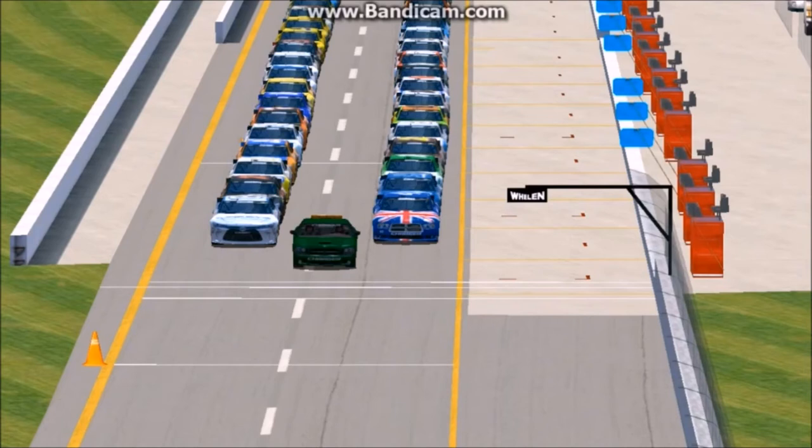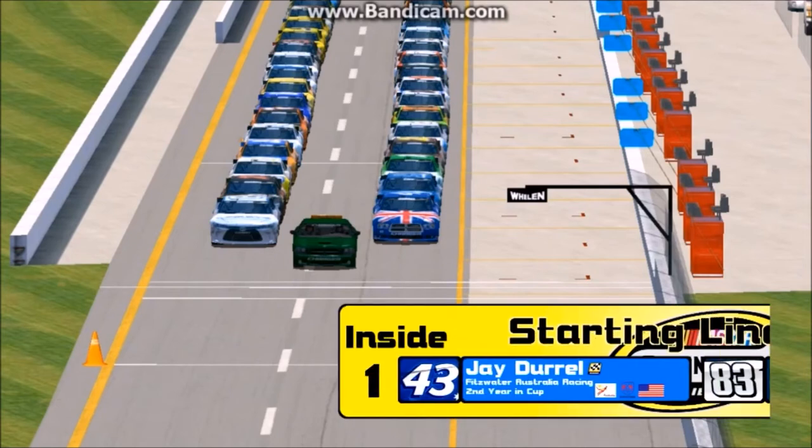On another note, this is actually the first race of the last 10 races of the preliminary season. We only have 10 races left until we get to that all-star race where we choose the last winner and then finally move over into the chase season. Anyways, let's get your starting lineup here.